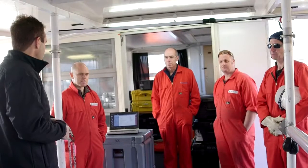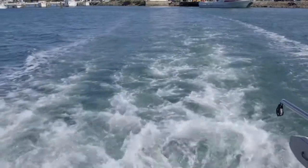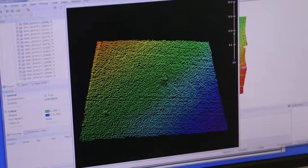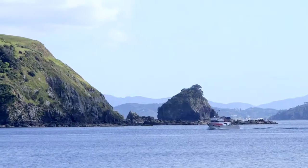It's been a busy past 4 days, but finally the equipment's on board. It's been checked, it's been installed. We've been out to sea, we've done our wet tests, our calibrations and our check soundings, and now it's time to head north.